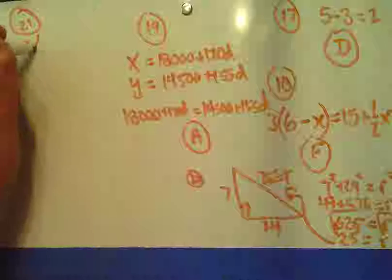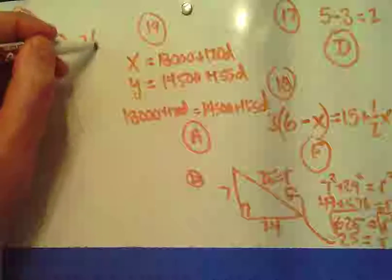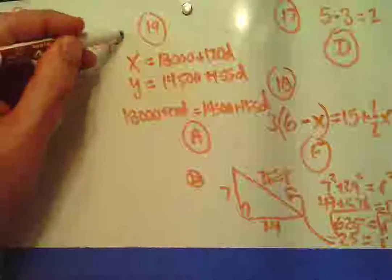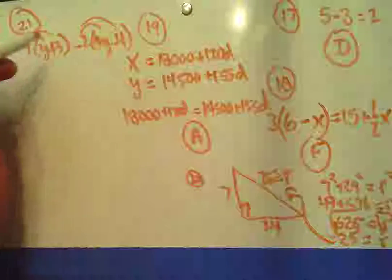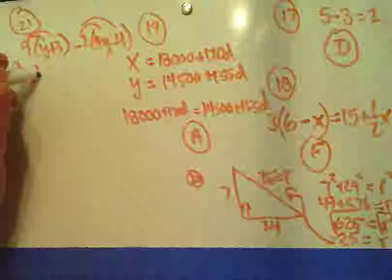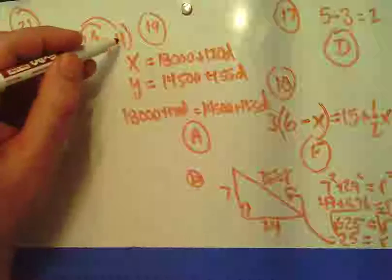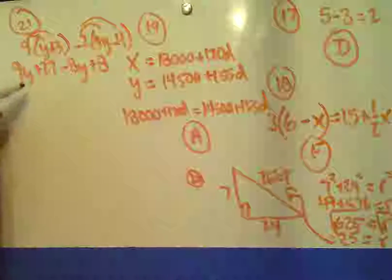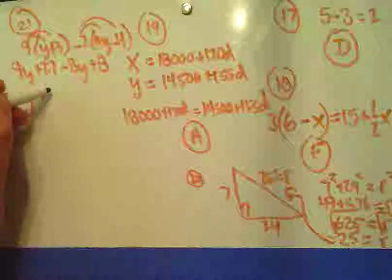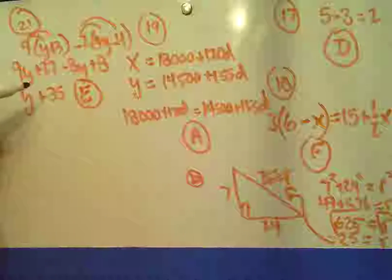We've got 9y plus 3 minus 2, 4y minus 4. Don't forget to distribute the negative 2. We've got 9y plus 27 minus 8y. Minus a minus is plus 8. So when I combine like terms, I have y plus 35, which is choice E for 21.